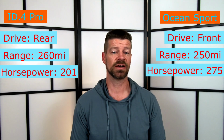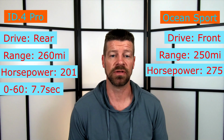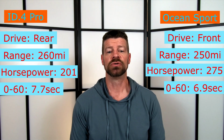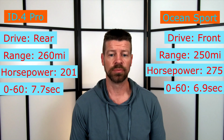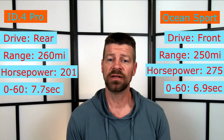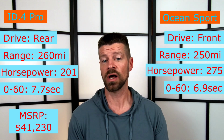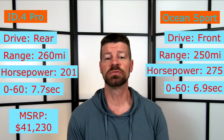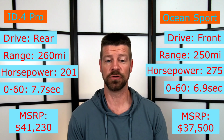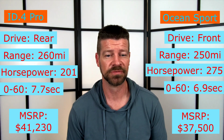0 to 60 times, the ID4 Pro comes in at 7.7 seconds, and the Fisker Ocean Sport comes in at 6.9 seconds. So now we're going to talk about price. The price comparison here, you might be a little bit surprised. The price of the ID4 Pro comes in at $41,230. The Fisker Ocean Sport comes in at $37,500. I bet you thought the Fisker Ocean was going to be more expensive, but you were wrong.